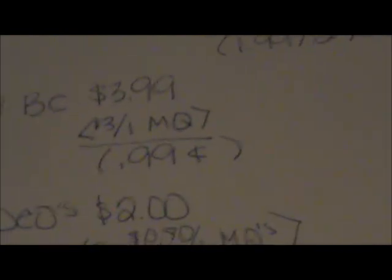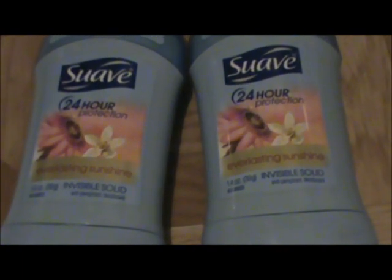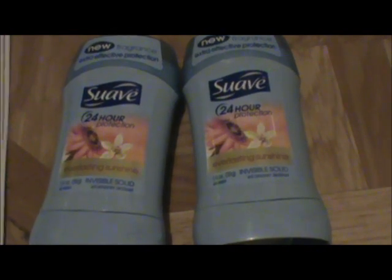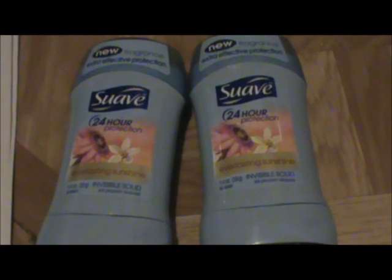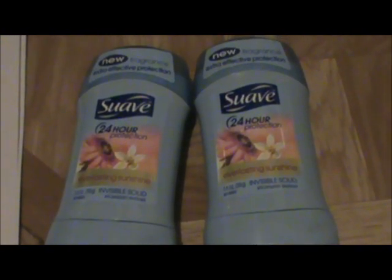So, the next two items that I got in transaction number one were Suave deodorants. There are a few different deals going on with Suave this week, but for me, I ended up just getting two of them. They're on sale for $1 a piece. And in my region, I had a 50 cent off manufacturer's coupon for any Suave deodorant, excluding trial size, that came in the Sunday paper.